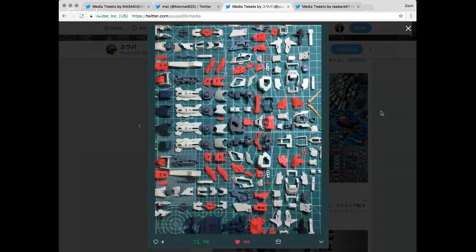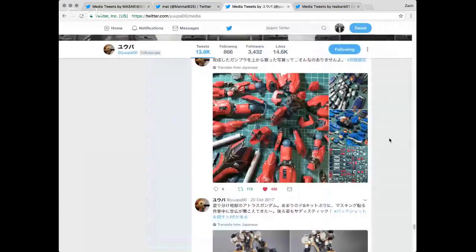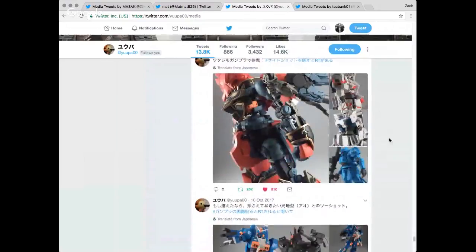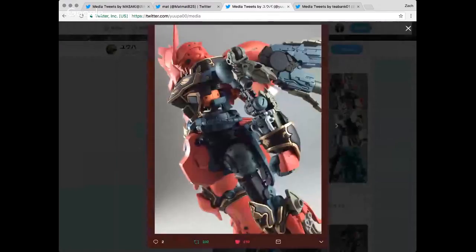Whoa. Jesus. Yeah, crazy. Just imagine the time just to lay all the parts out like that, just to take this picture. Yes. Oh yeah, that takes a lot of time. Like I did that with the Hummingbird before. Oh, you did. That's assembly, right. Yeah, and it took like 45 minutes to lay out the parts, and I don't think I had that many parts.